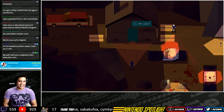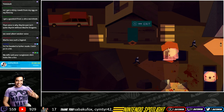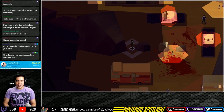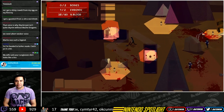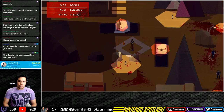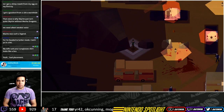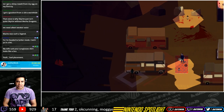My wife said your sunglasses shirt looks like a bra. My Macho Man Randy Savage shirt? That's his arm. That's his face. Snap it to a Slim Jim, Mississippi Nut Tree. You will understand. The Macho Man, the Mega Powers. We're cleaning up the crime scene. Bad placement. The only bad placement that's gonna happen is the pain that we're about to release.